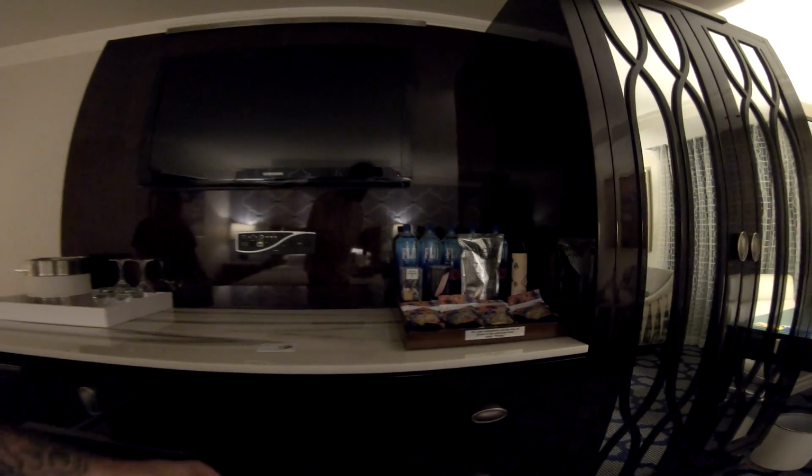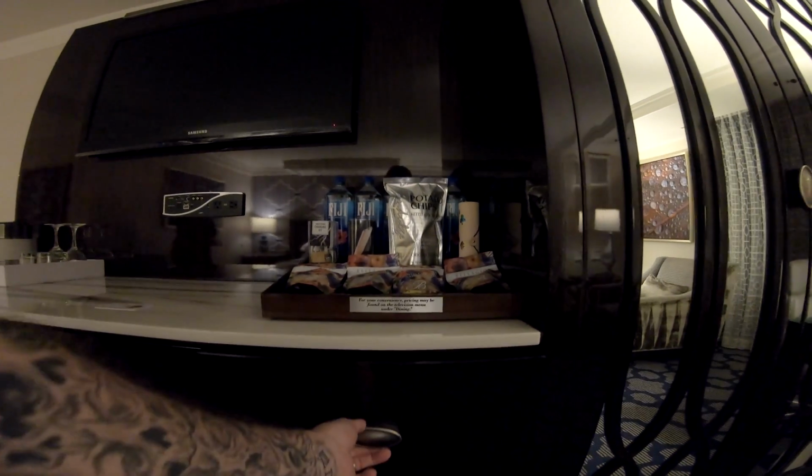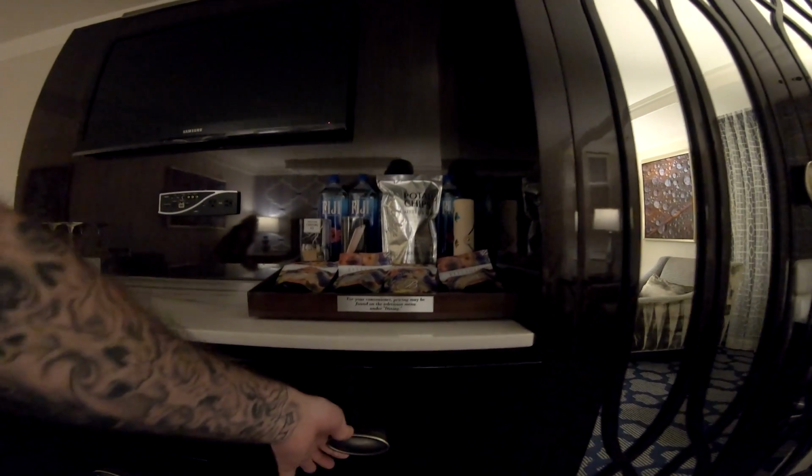Haven't found the safe in this room yet, but haven't really looked. I guess I'm kind of exploring this with you. We just got into town, so I kind of like to check out the room with you guys.